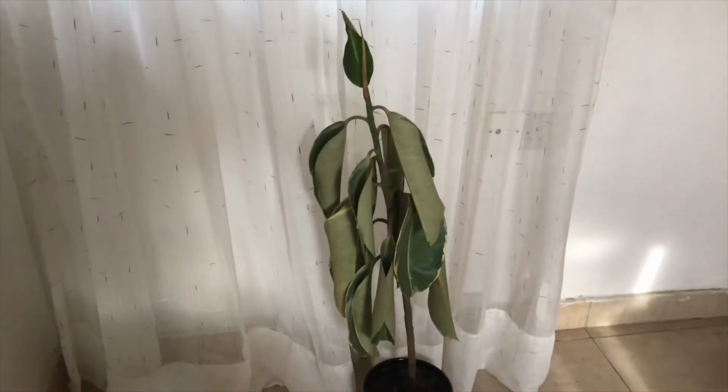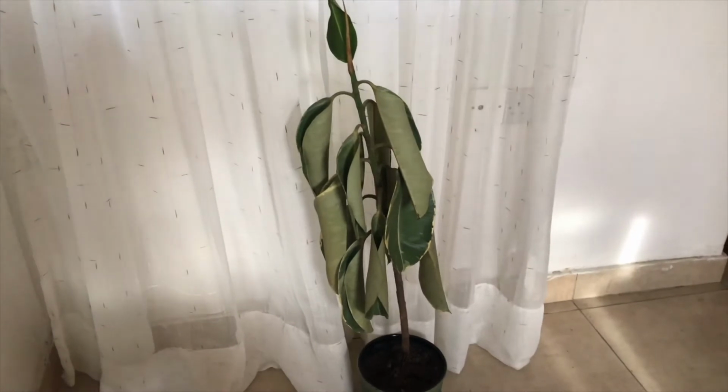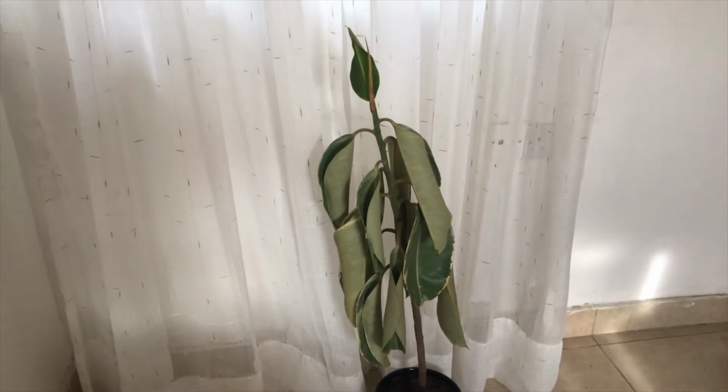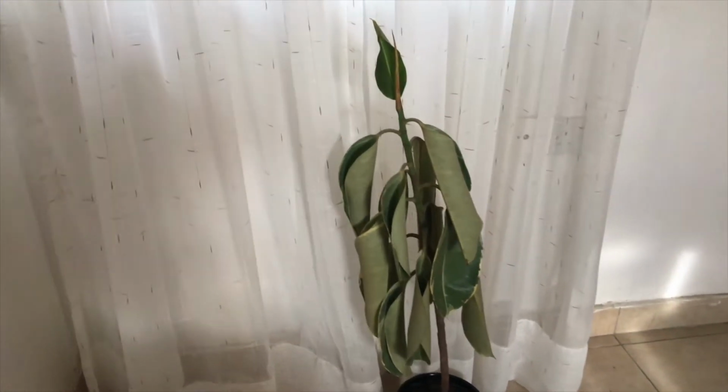This rubber tree has not perked up. In fact, I've lost 2 leaves from it already. I'm going to give it another couple of weeks. I'm not going to water it because the soil is still kind of damp, so I'm just gonna leave it alone.